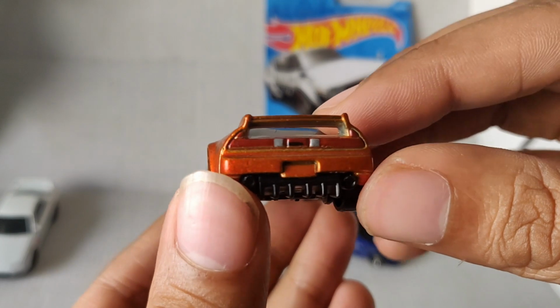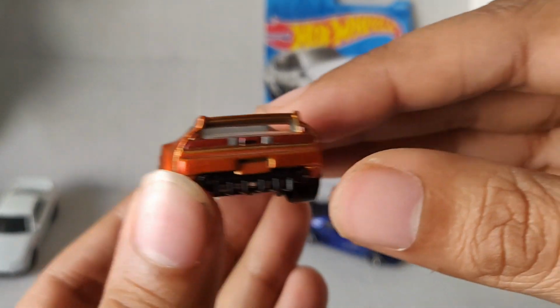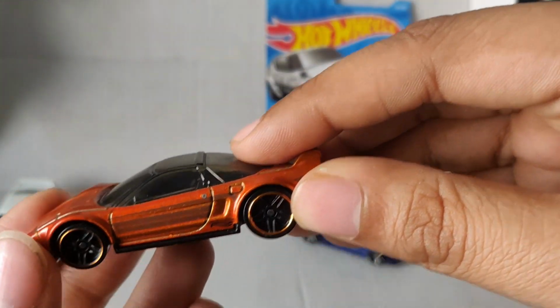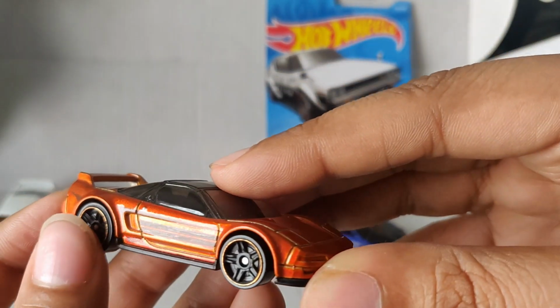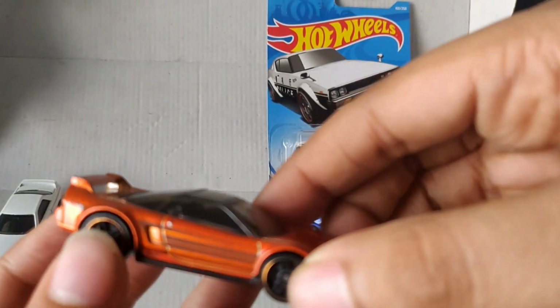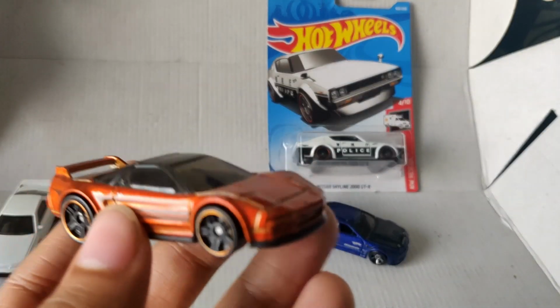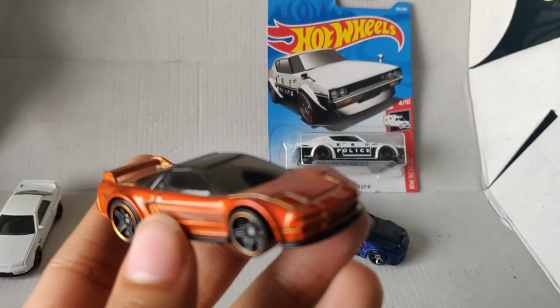So look at the detail on those tail lamps, man, compared to the other models. It's very nicely detailed tail lamps and the rear diffuser. This is a mid-engine sports car from Honda, a 1990 model. Another reason this is really special is because it was developed with input from then world champion and all-time legend, the late Ayrton Senna.